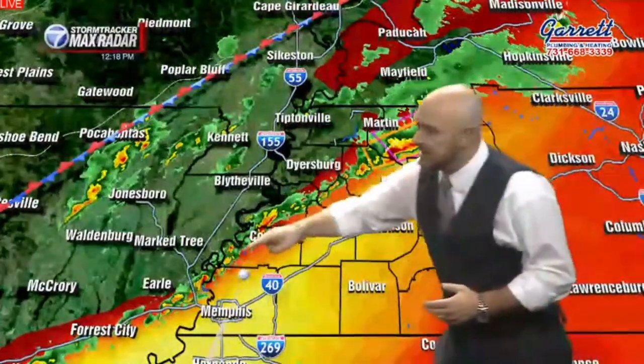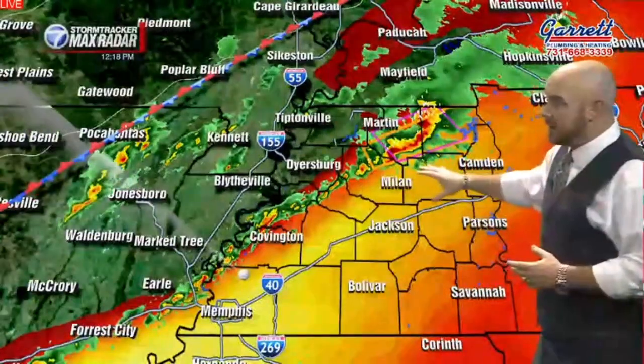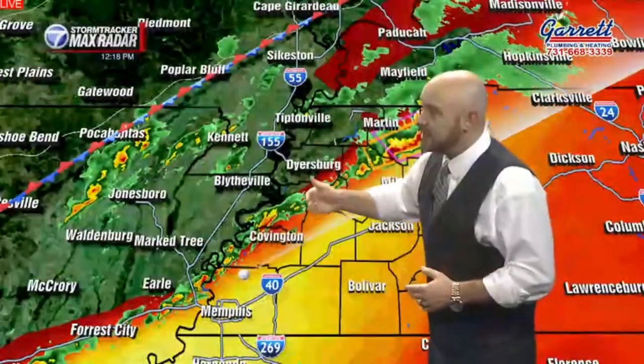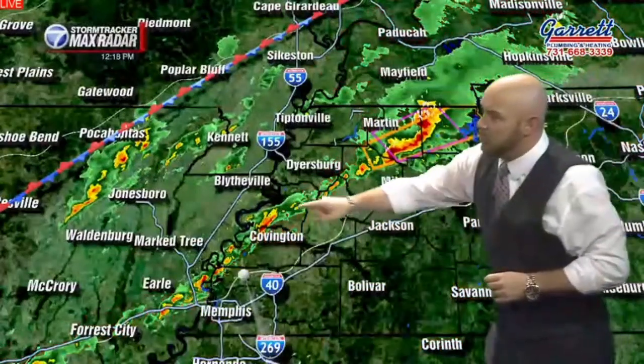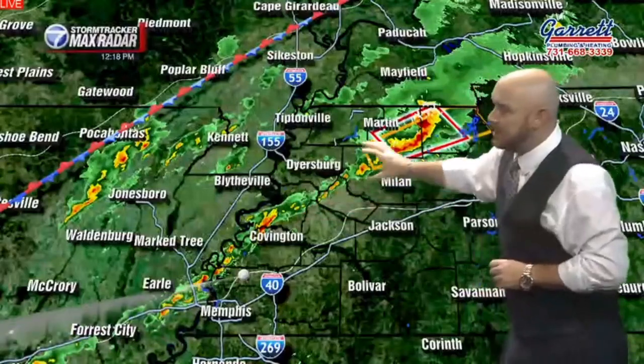So if you're watching us east of this line, if you're in Crockett County, Madison County, Carroll County, Henderson County, Chester County, you need to be watching this line as it comes through. This storm came up pretty quickly. That did move through the Dyer area. Trenton got hit with some pretty heavy rain as it is moving off.